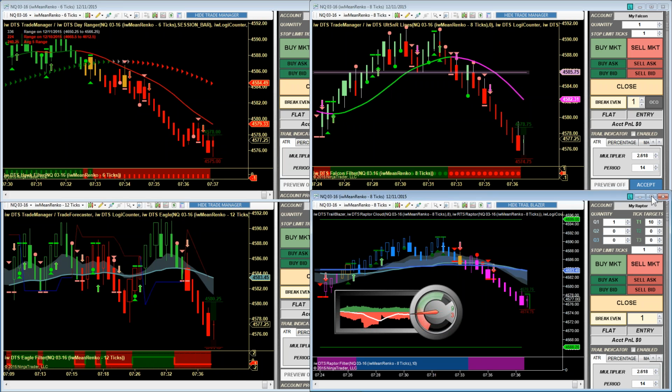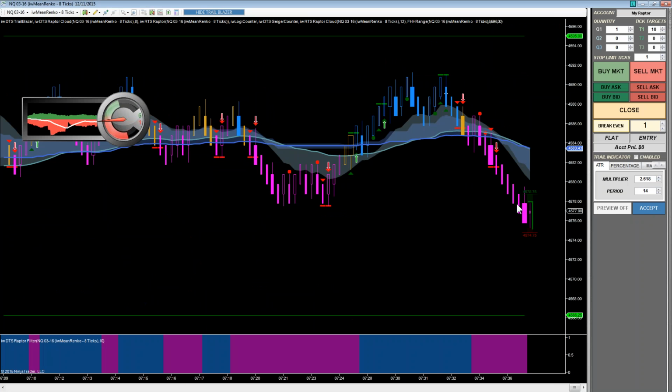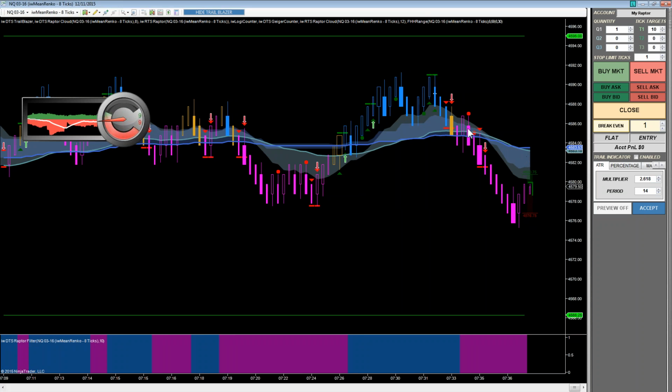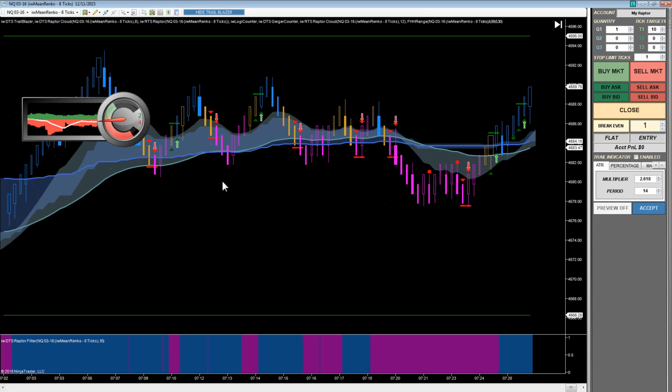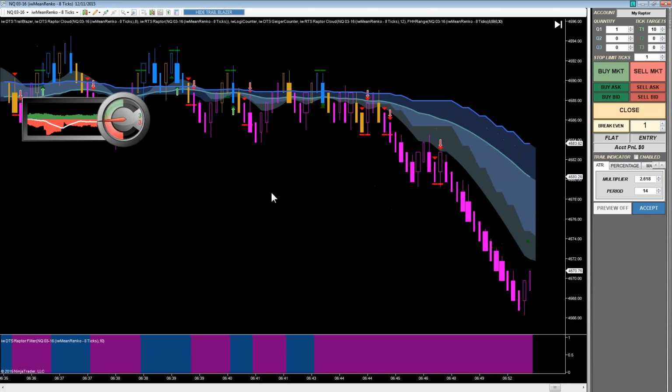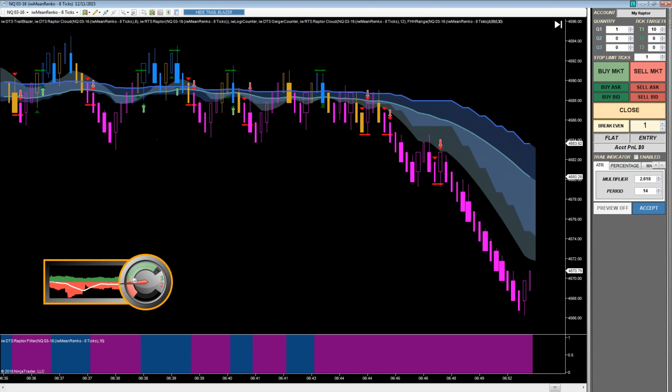Andre's asking, would I wait now for a pullback on the Raptor? Yes, we've got a cloud crossover. Whenever the clouds flip like this, we anticipate support to come from the cloud. So once again, this is a good little exercise for you to do, and it's easy enough to do.